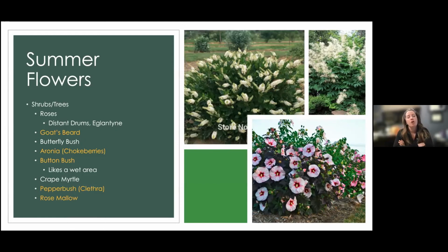Aronia, also known as chokeberry, gets really lovely berries on it that are, again, edible. A lot of people make Aronia wine or jam or jelly, things like that. They are kind of astringent, hence the chokeberry name, and they do get great fall color on them. Buttonbush, one of my favorites, likes a wet area, which is one of the reasons I put it on here. So if you have a spot that is by a downspout or anything like that, these guys grow naturally by lakes and things along those lines.